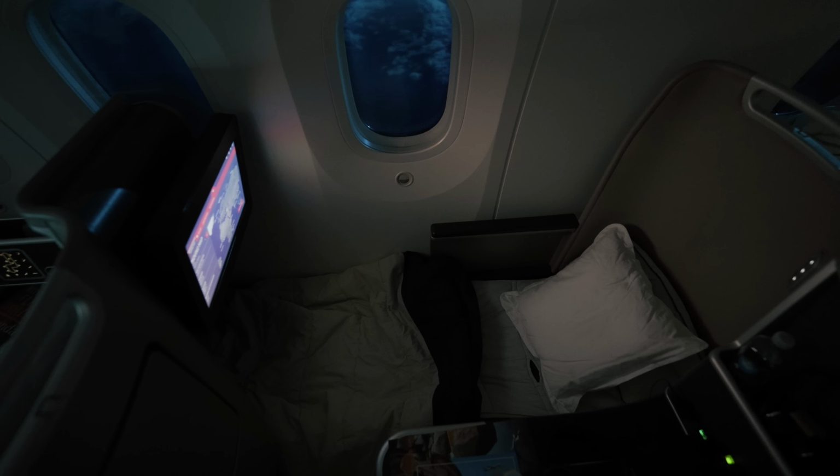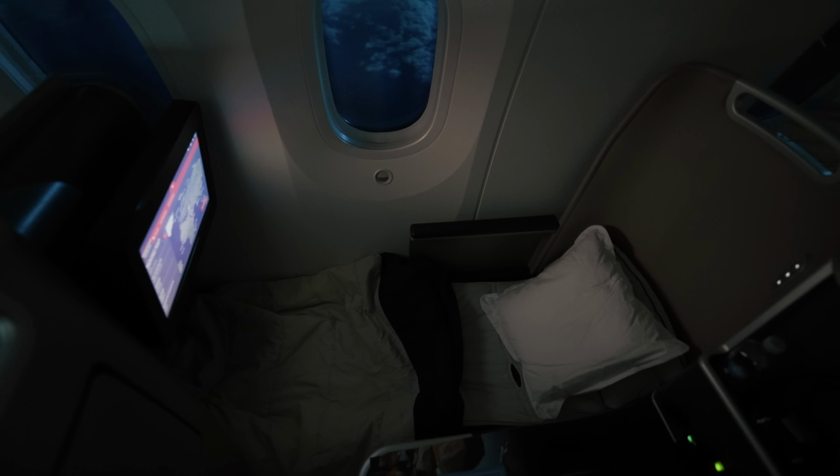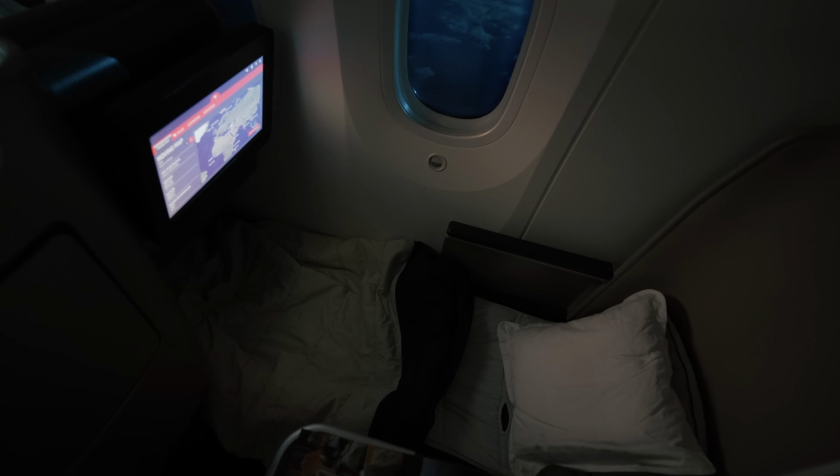After dinner, it was time for a nap. Qantas provides a thin but adequate mattress cover, and overall, the bedding quality is pretty good. I'm gonna have a nap. See you over Europe sometime where we pick up again for breakfast.